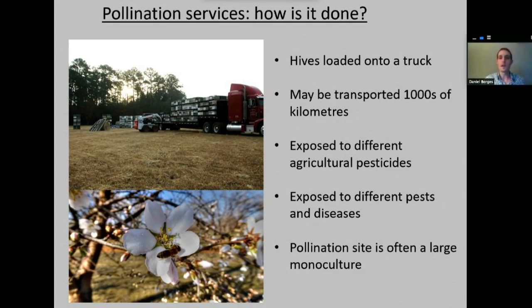In the process of these hives being moved from location to location, they're exposed to a lot of different agricultural chemicals, a lot of different pesticides and herbicides, and more than they would be exposed to in a normal situation if they were just stationary, because they're getting moved around. They're also exposed to a lot of different pests and diseases. Again, because they're being moved into more than one location, but also because they could be at any of these sites intermingling with bees that are being brought from any other part of the country to do the same pollination. So they're exposed to quite a bit when they're trucked around.